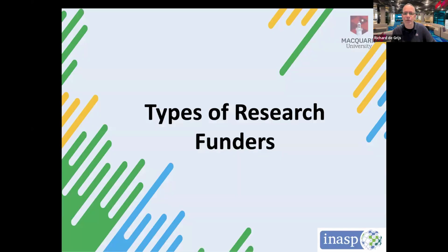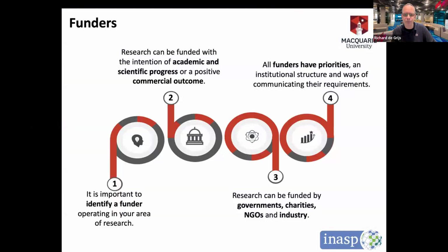Right, so let's talk about the type of funders that one can apply to. You should not just apply for anything and everything that you come across because you're probably not eligible. So you really need to carefully research what kind of funder funds the type of research that you would be competitive in. So it's important to identify a funder operating in your area of research. For instance, many medical researchers apply for funding from the Wellcome Trust in the UK. I wouldn't do that because in the physical sciences, they don't fund anything. So I would go for different programs.